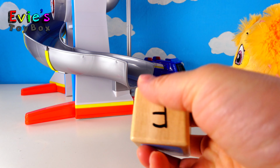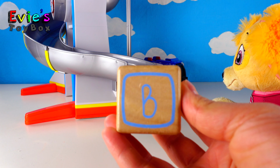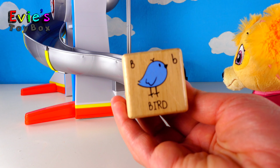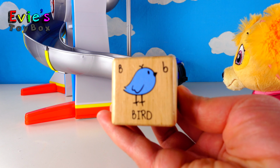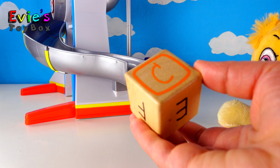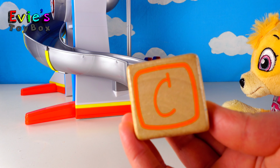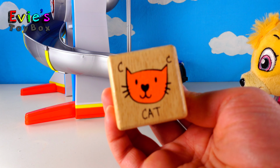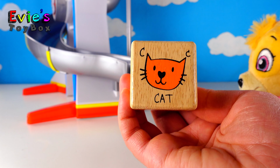Our next letter is B. B makes the sound b. Bird starts with B, and this is a blue bird. Next, we have the letter C, and C makes the sound k. Cat starts with C, and this is an orange cat.